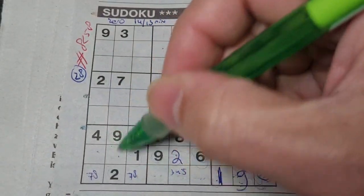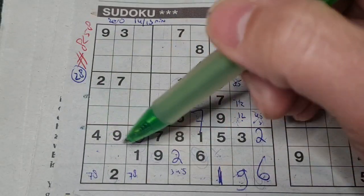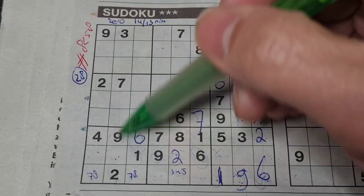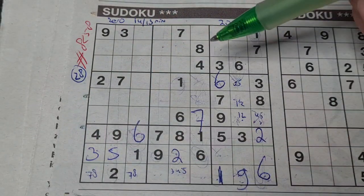The other pair in this big square are the numbers 3 and 5. We have a 3 in the second column. No 3 there. 3 should be here, and a 5 goes there.